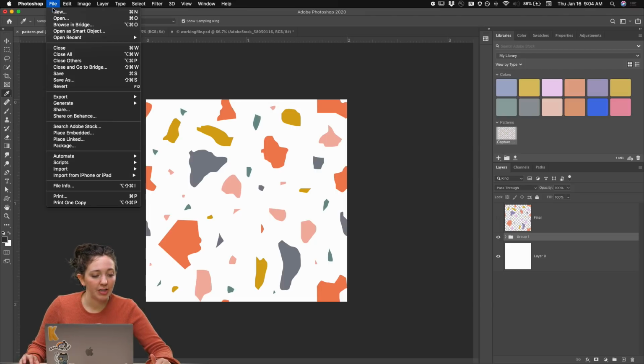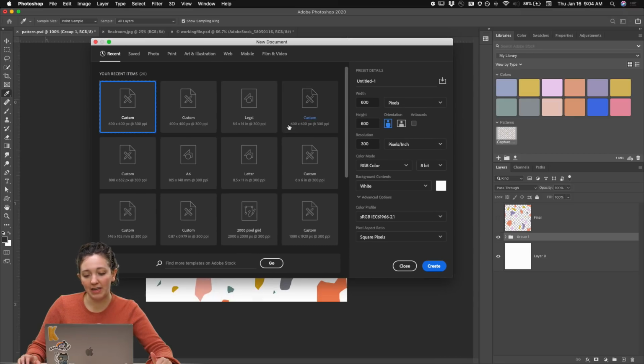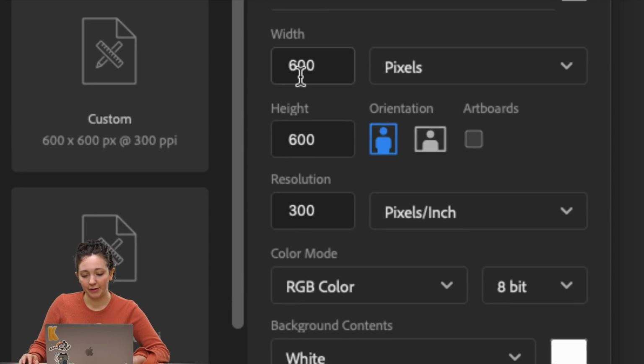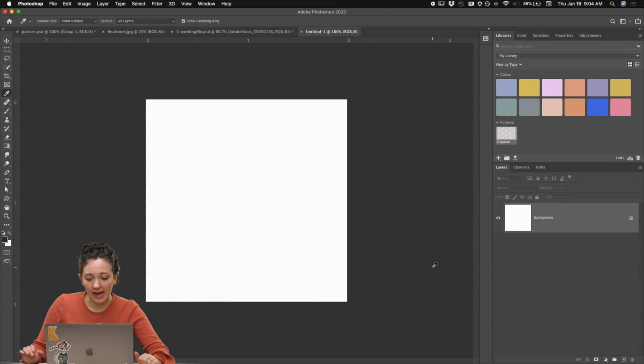So if you're in Photoshop, you can click New, and then we are going to make a perfect square shaped file. So I'm just going with 600 and 600 pixels over here in the right. So it's going to be a perfect square, and it's easy to cut in half. And I'm going to click Create. There we go. Now within this square is where we are going to actually draw the shapes.